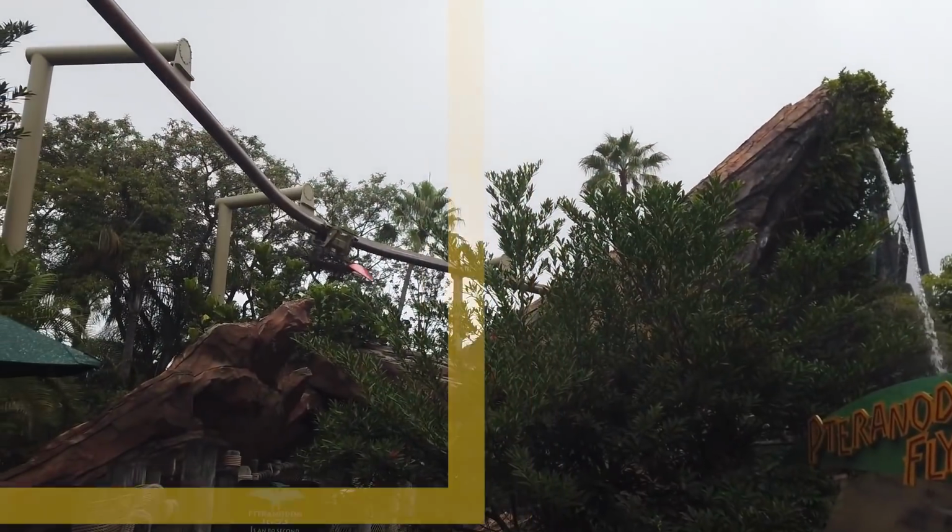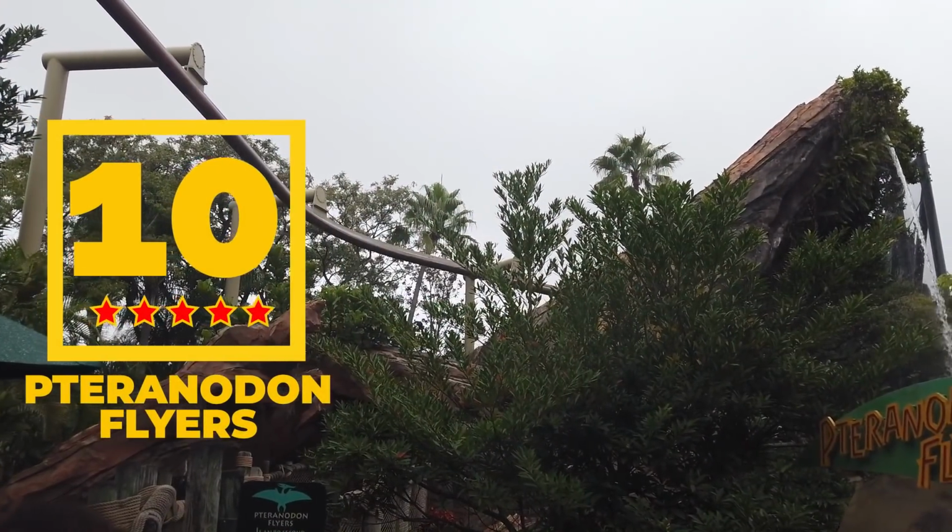You get a great view of the entire land. It swings a lot more than you think it's going to. So I guess if you've got a kid you want to lend me so I can ride it again, that'd be great. But it is a really fun attraction. It's a 10 on the must-ride list, but maybe that's just the fact that I want what I can't have.